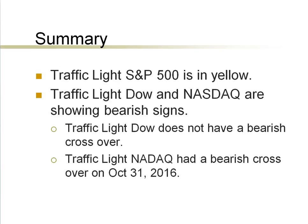Again, let me repeat that. When there is unsynchronized crossover, the expected correction tends to be less severe.